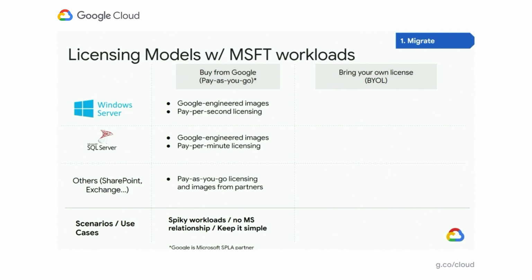Similarly for SQL Server, if you'd like to select one of our Windows images that has SQL Server already installed, we can charge you per minute for the time that SQL Server is up. And then when that SQL Server is down, the billing stops. This is particularly useful for test or dev or staging environments that don't need to run 24/7, that you want to be able to bring up and bring down. Similarly, for other Microsoft applications like SharePoint or Exchange, we leverage our third-party partners that are able to provide images and pay-as-you-go licensing and cost.